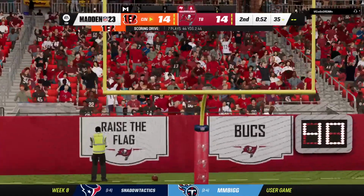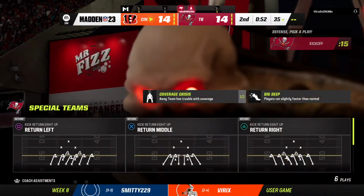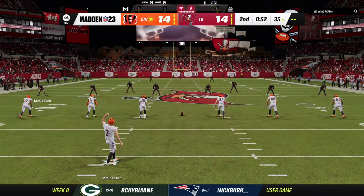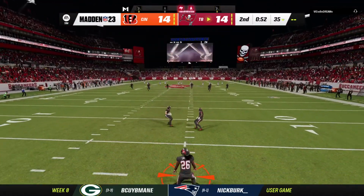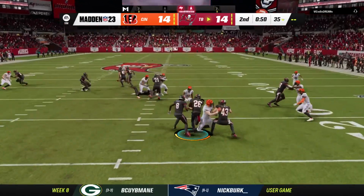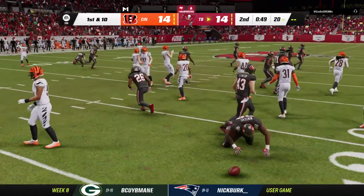Extra point by McPherson, up and good, and that is going to tie our game as we approach halftime. This one tied at 14 now as he sends this one away. Fielded just outside the goal line, and his guys will get the football right at the 20-yard line.